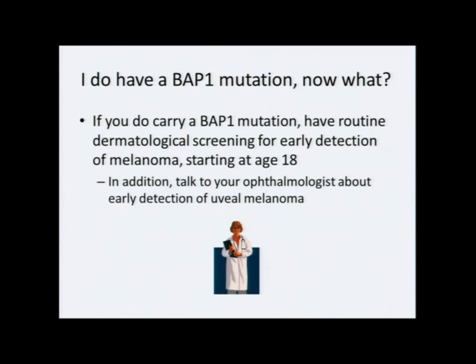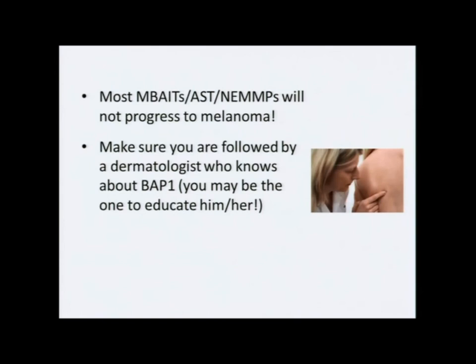So if you do carry a BAP1 mutation, it's probably reasonable to see a dermatologist starting at the age of 18 annually for screening. And in terms of ophthalmology, I don't know what kind of screening they do, but certainly talk to your ophthalmologist about the risk. Most of these lesions, these MBATs or whatever you want to call them, are not going to progress to melanoma.